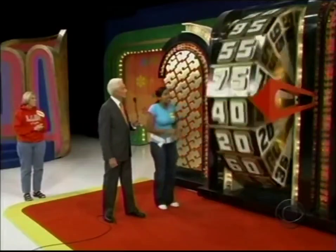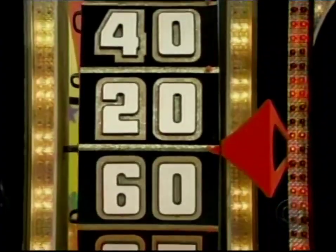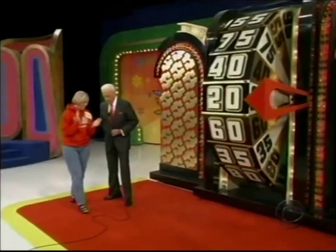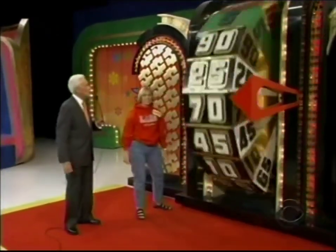Here's her spin. She has 45 cents to build on. 55, I believe. Beg your pardon, 55. Now, and 20, you have 75 total. You have 75 cents. You have to beat 75 cents to get into the showcase. Here we go. Janine has already won an automobile.